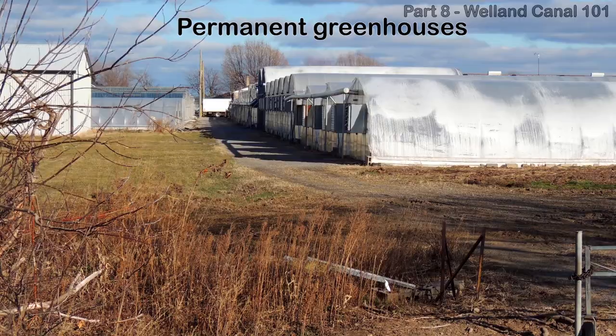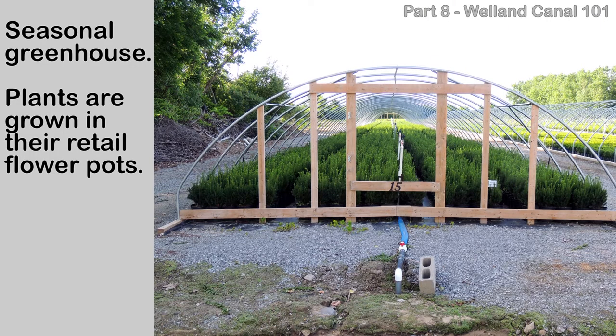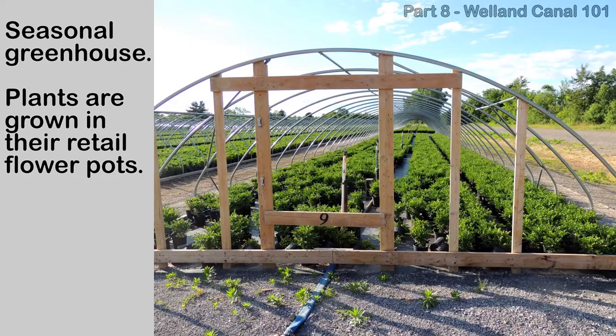Niagara has a longer growing season than many parts of Canada, and the many greenhouses across the farmland extend the growing process and so permit a wider variety of plants.